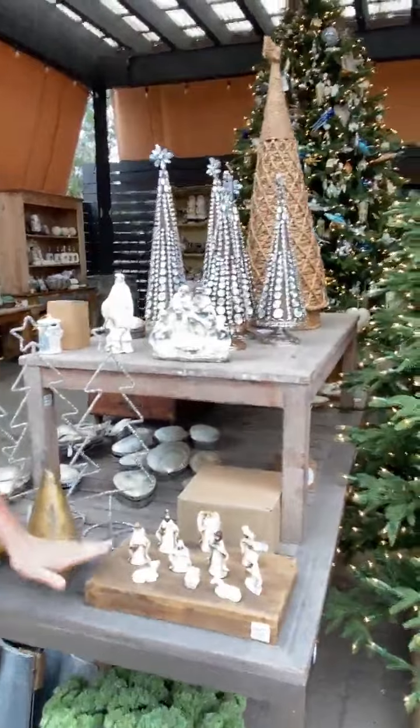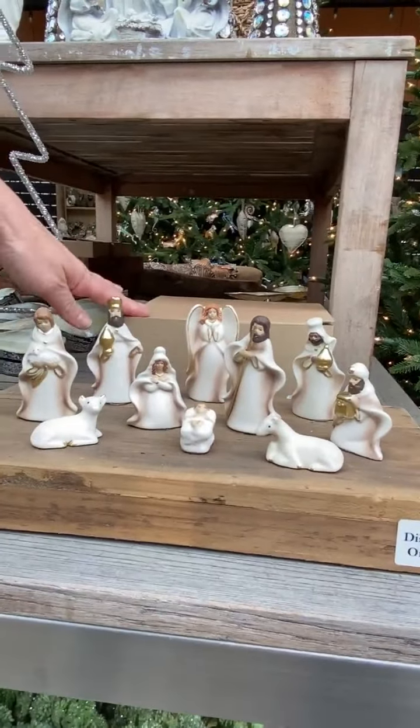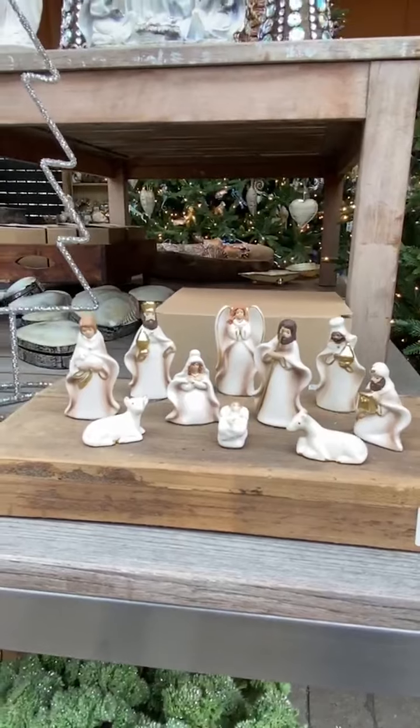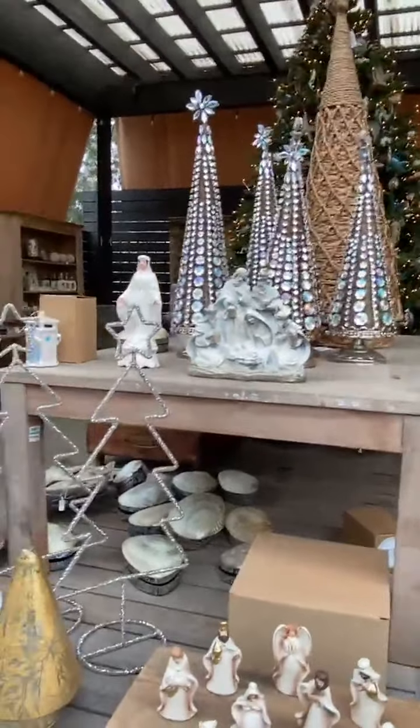This is one of the more popular ones. It's an individual piece nativity, and we pre-box it for you. So it's a great way to give as a gift. It'll be here in the little brown box, and those are in our gold area in the middle of the store right as you walk in.